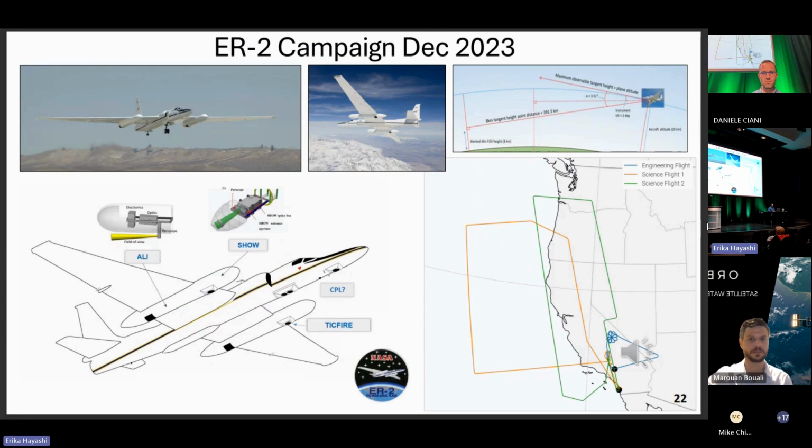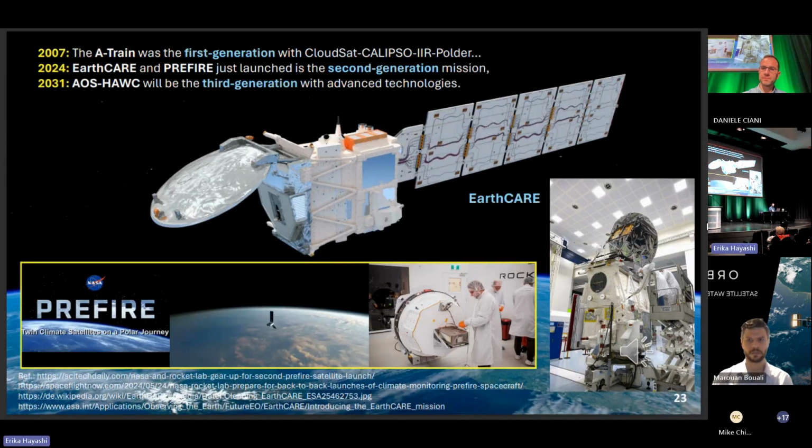The next step will be, well, we've done a flight last October, November, December with the AR2, which showed on board, and Ali. TICFIRE was not present. It's for the next round. It's being designed at the moment. So this is one. And very recently, we had the launch of EarthCare.